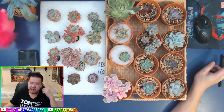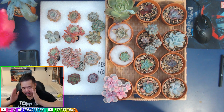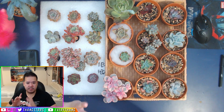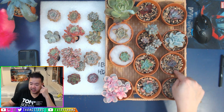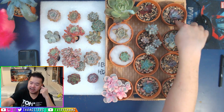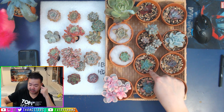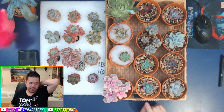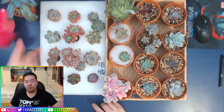Cost-wise, mainly it'll be $20 to $40 to $50 to $100 depending on the rarity of the plant itself and how big the plant is that they're sending to you, right? $80 Canadian, $60 Canadian, $20 Canadian, $20 American. I think this one's like $40 American. So that's really up to you how much you want to pay for these things. Some of them, like I said, because they're super rare, you will have to shell out more money.